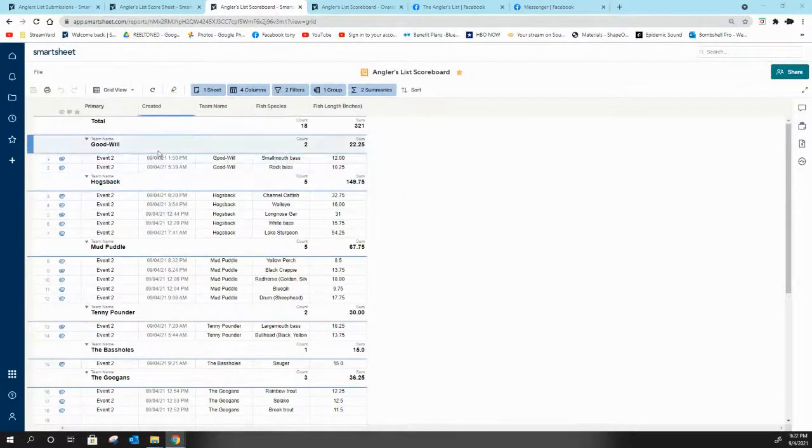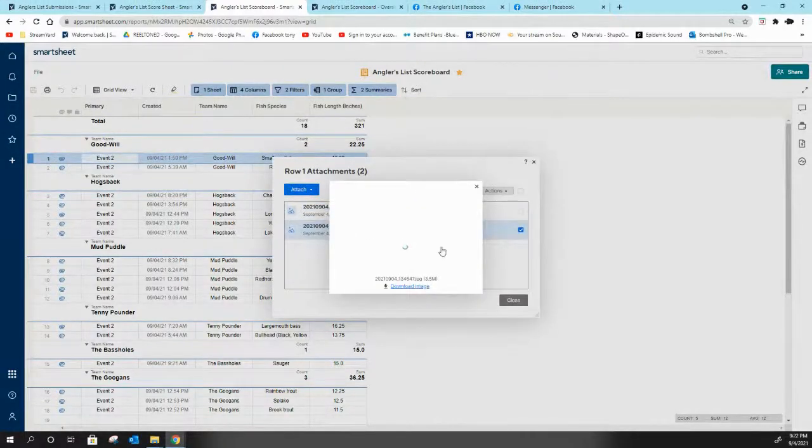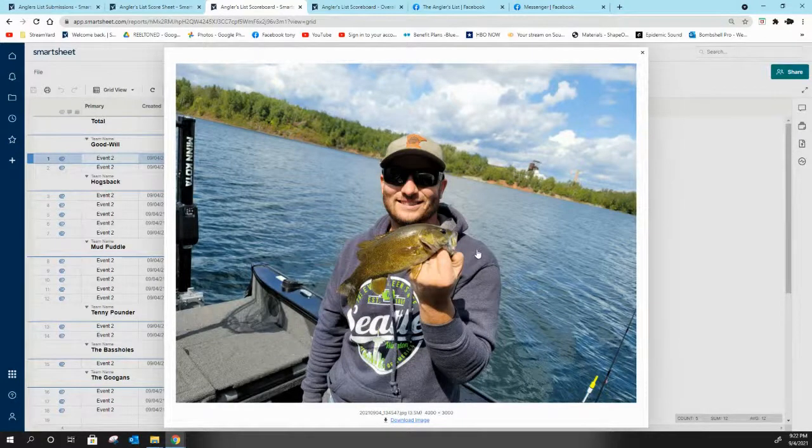But as you look at the list, if you remember from round 1, Team Goodwill is still sitting with 2 points in that smallmouth bass and rock bass. Those are the fish we looked at last round. Actually, you know what? I think this smallmouth may be an upgrade. So let's take a look at it. Yes, it is, because I believe they had an 11.5. There it is. Cole with the old grip and grin. That's a good picture too. There's a nice smallmouth. They upgraded their point by 1/2 inch there.